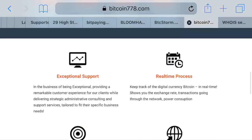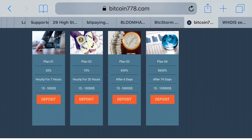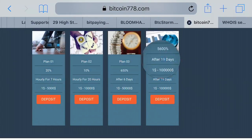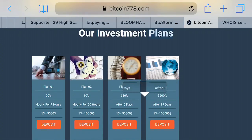And original plans. Let's look at that. So right now they say you get 20% after 7 hours, which gives you like 140% in 7 hours. Then after 20 hours, you get 200% if you do plan 2. If you do this plan, after 6 days, you pretty much get 100% a day. And then after this plan, you get like an extreme amount of money, right? So obviously the plans are very, very nice looking.